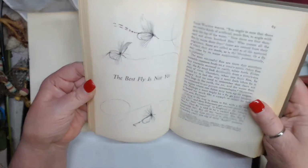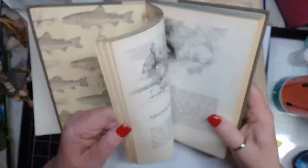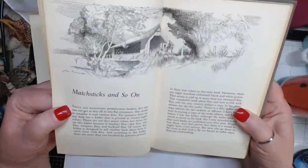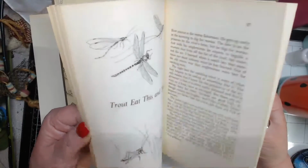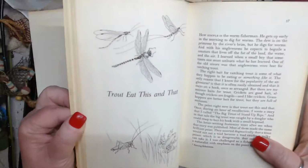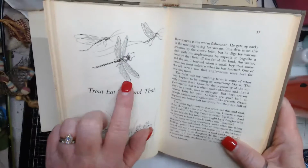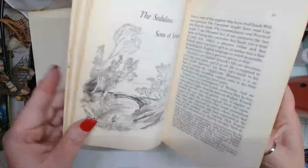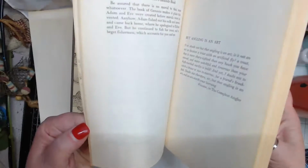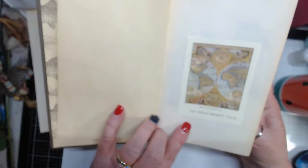Look at this. Look at this little fly. I'm doing a doodle on flies. Look at these. Now see, this is some great reference material too to draw dragonflies. I love to draw dragonflies. Cool, right? Look, I can even sketch from this.